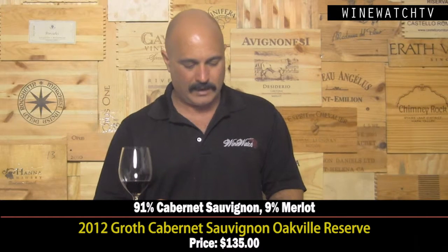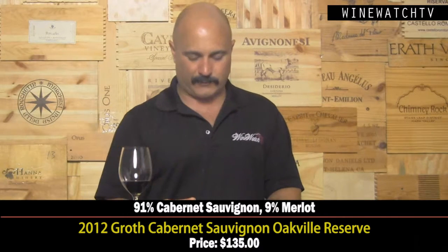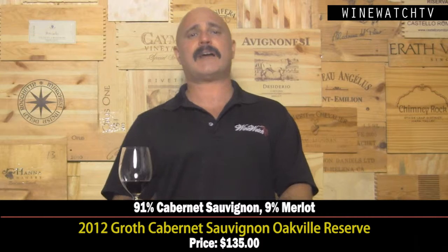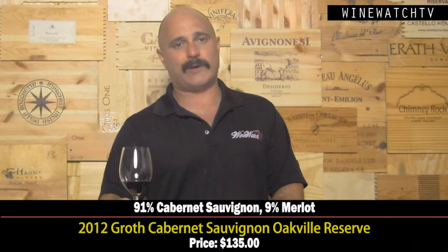It's got lovely richness and dense quality on the palate, a little monster, but again, wonderful balance and freshness. Everything in proportion, over a minute on the finish. This wine is killer juice, and it's only $135, a relative value when it comes to Napa Valley cabs. And like I said, you won't find one that has scored 100 points in that price range.